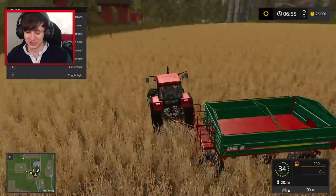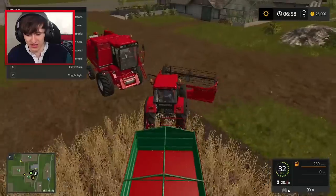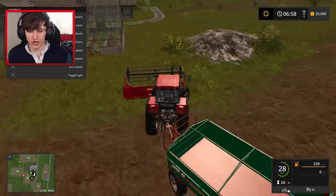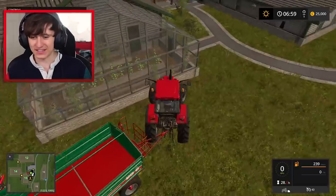This laptop has a 144Hz refresh rate and a GeForce RTX 2060 with Max-Q design graphics. And I'm using it to do donuts on a tractor in a wheat field. But damn, that refresh rate. Can I crash into stuff? Like, can I just ram this? Oh my god, we can. In the greenhouse. Smash the windows. Yeah, that didn't really do much.